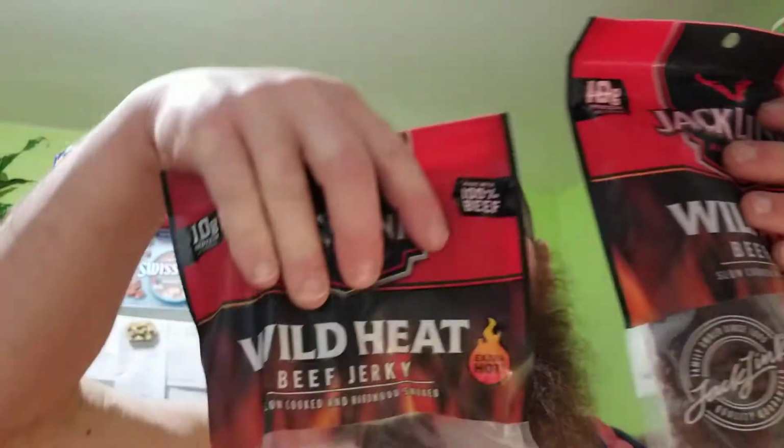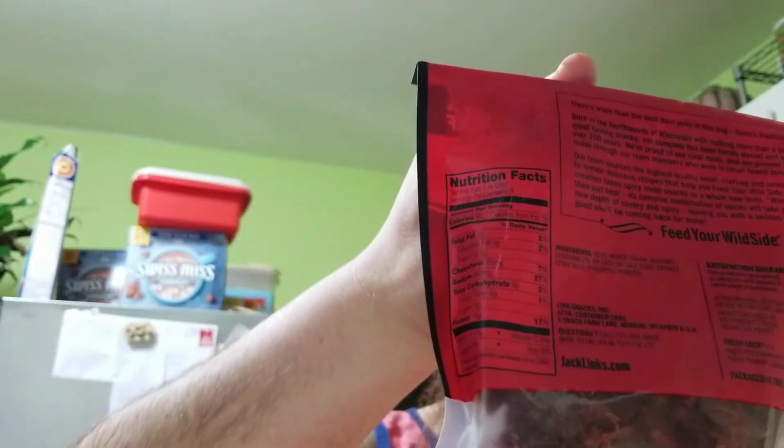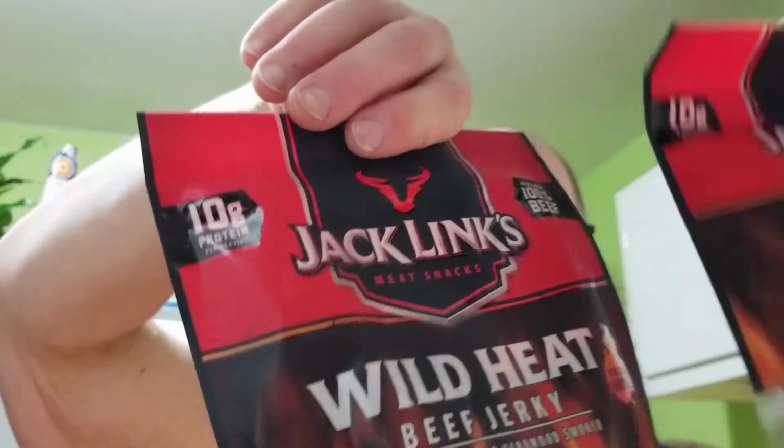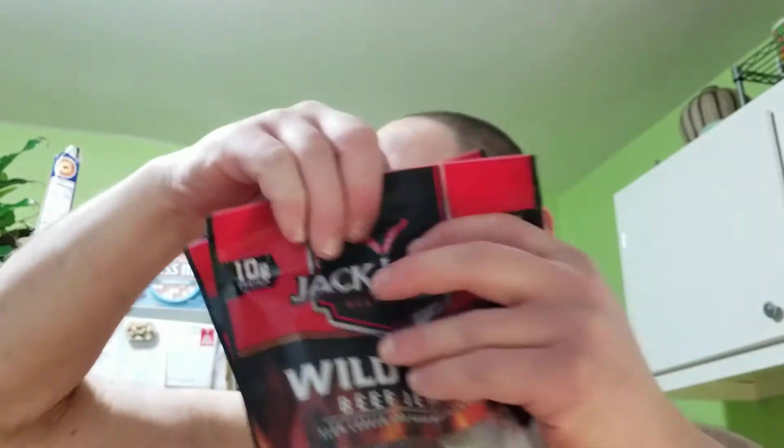They have a 2-pack on Amazon. The beef jerky wild heat. This one's kind of a savor, slow cooked in hardwood smoke. There's gonna be some hot ones right there, buddy.